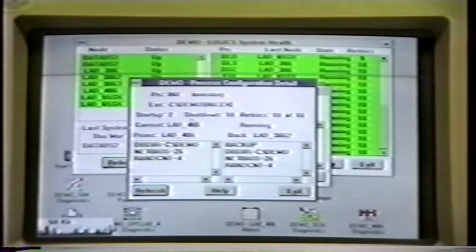There's the inventory program running on a certain box. It's currently running on that box. It's primed to run on that box, and it's configured for a backup in case that box is unavailable or has a power failure or something.